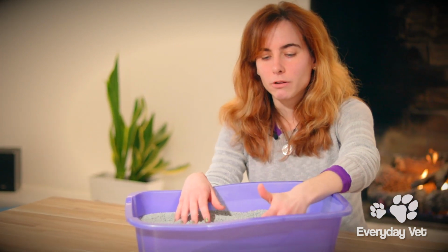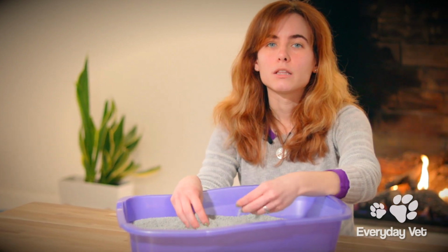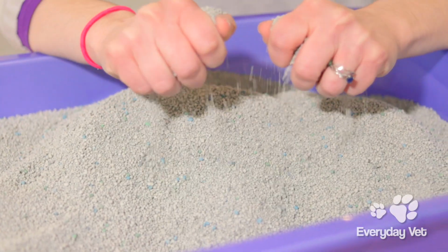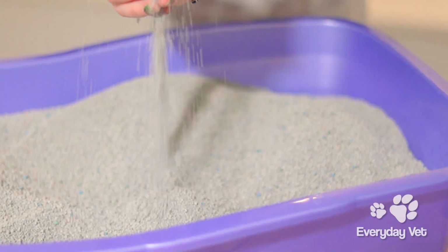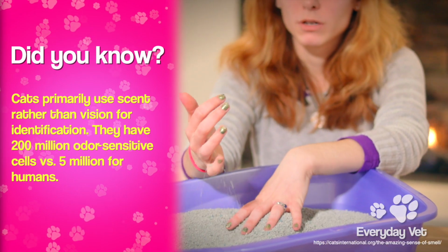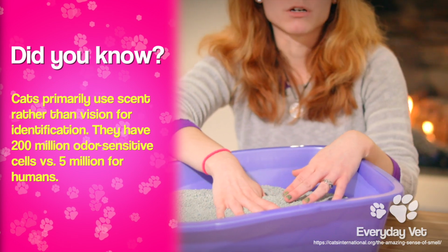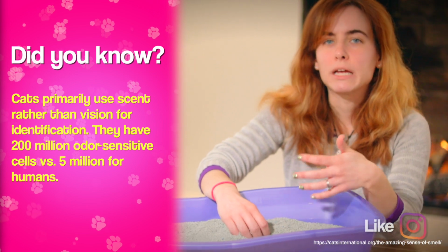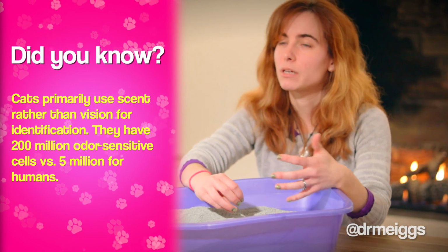Now, when it comes to the litter itself too, we also have to consider that there are a bunch of different types out there, and they have a lot of different textures. So if you look at this litter, it's fairly fine granules. This is going to have a softer feel on the feet. This is actually a clumping litter. Most cats tend to have a preference for clumping unscented litter. Cats are much more sensitive to smells than we are, so some of them might be turned off by a strong fragrance. So if you stick to a clumping non-scented, you're going to please most cats. However, again, there are going to be outliers.